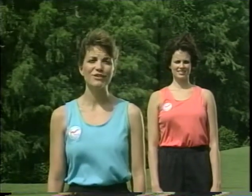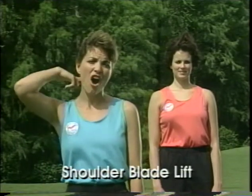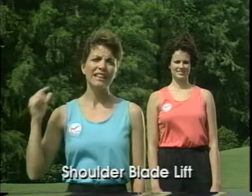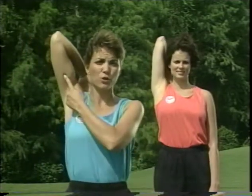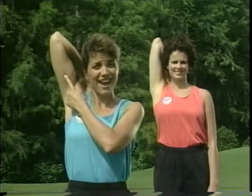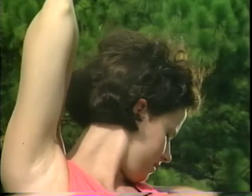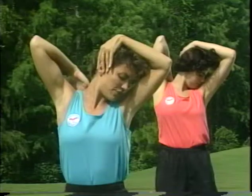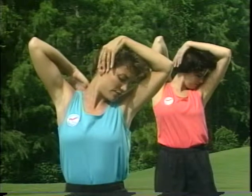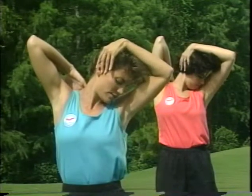This next stretch is my favorite, and most of our patients tend to agree. The shoulder blade lift stretches the muscle that runs from the neck onto the top of the shoulder blade. Let's begin by placing one hand on your shoulder blade and raising the elbow towards the ceiling, or in this case, the sky. Move your chin and nose to the opposite shoulder and look over your shoulder. Now place the opposite hand on top of your ear with your fingers straddling your ear. Do not pull on your neck and allow gravity to stretch the muscle.